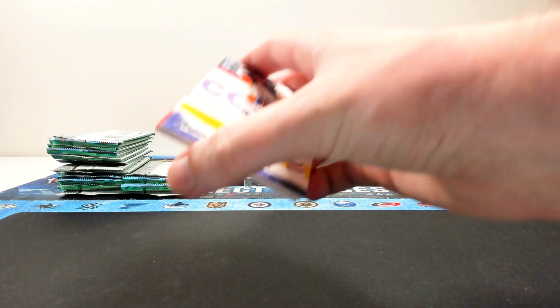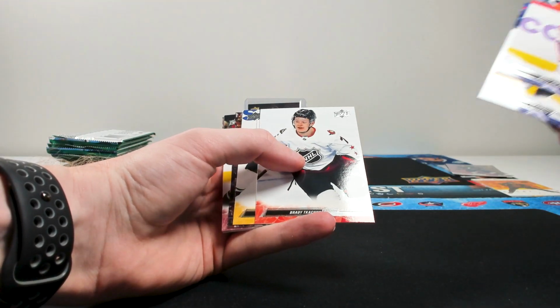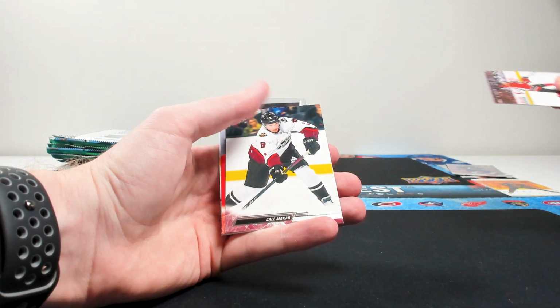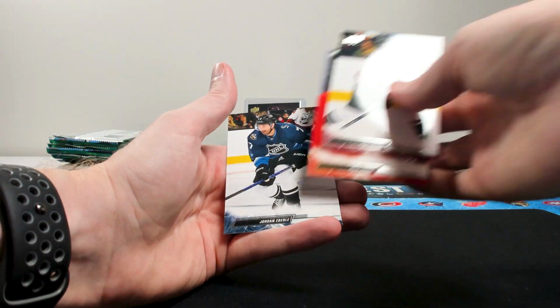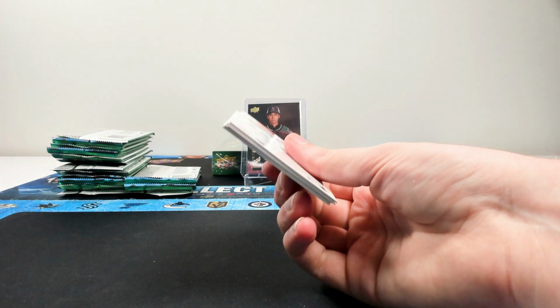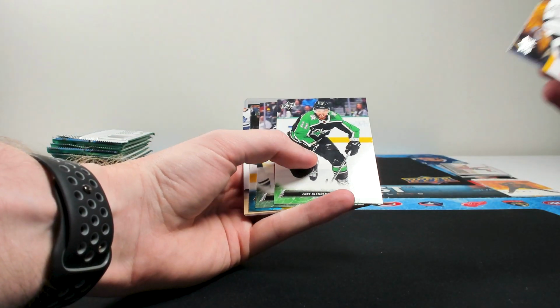So I think our second box, we're actually going to do the good old rip and stack, just to go through the inserts a little bit quicker, but we'll see. For Natchez on the retro, I imagine there's probably going to be some sort of base variations. So it might be worth holding on to your base for a little bit, seeing what the different variations look like, because Upper Deck likes to hide some Easter eggs in all of their products.